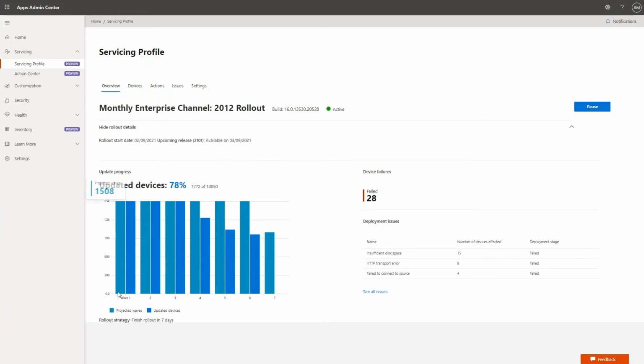The other thing that you're going to see is that you have waves. What we've created is the set of waves so we're not bombarding your network from being able to download these bits. Clearly on Patch Tuesday, you don't want every single device waking up, downloading it all at one time and clogging up that network. So we created waves in order to be able to distribute those updates slowly across your entire organization.